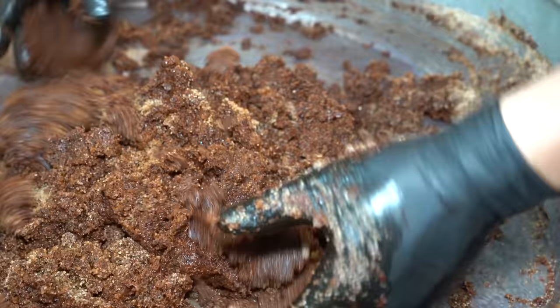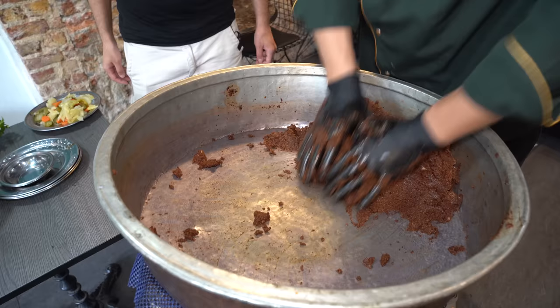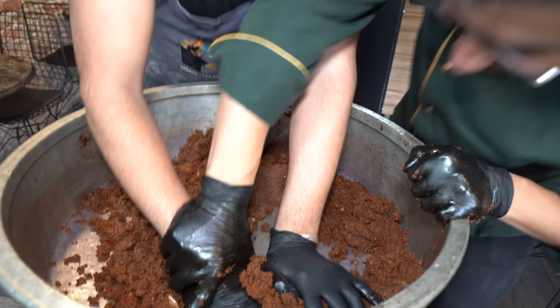See, slowly, slowly, the consistency changes. Strong. Oh, yes. That's how it gets cooked, by the pressure of kneading. 20 minutes doing this. You're strong. Back to work in restaurant. Just go hard. All right, let's go. Let's start. Oh, yes.